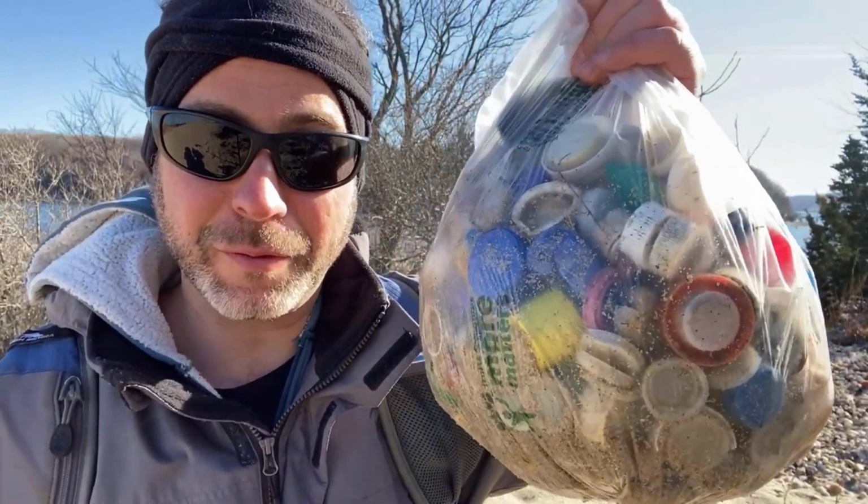Holy caps. Well, that was quite the cap collecting adventure. A few things right off the bat. First of all, we didn't quite get to 1,000 caps, but we did get to over 500. My final count was 525 bottle caps, and as you can see here, this added up very quickly.